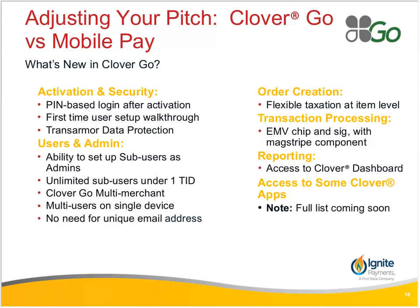We haven't really talked about that quite yet. We've been treating Clover Go as an app by itself, but remember, with our other Clover devices out there, we have a whole app store today. Over 100 different applications out there that a merchant can utilize to help grow their business. Will Clover Go have that capability? Well, since Clover Go is on the Pro software by default, the answer is yes. Some of those apps are going to make useful sense to a lot of those merchants.